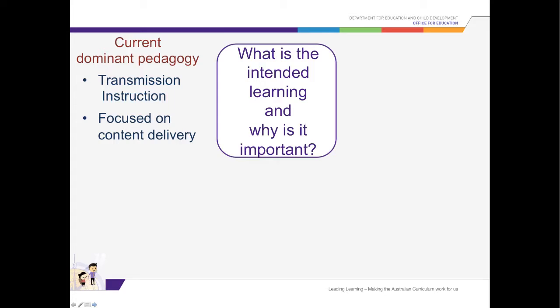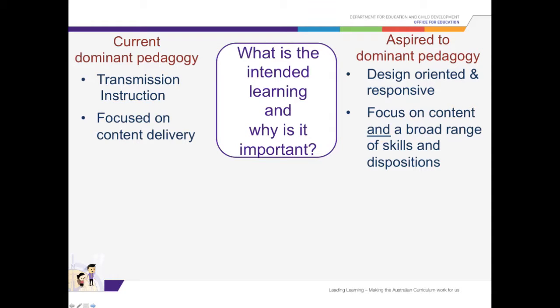So we're going to look at that question now through our current dominant pedagogy, that transmission, content-driven pedagogy, and look at what that would look like in the classroom if that's the view that our teachers are bringing to the beginning of their planning of their unit of work. And then we'll look at exactly the same piece of content, but through the eyes of a teacher who's brought a more design-oriented, responsive pedagogy and is trying to develop a broader range of skills.